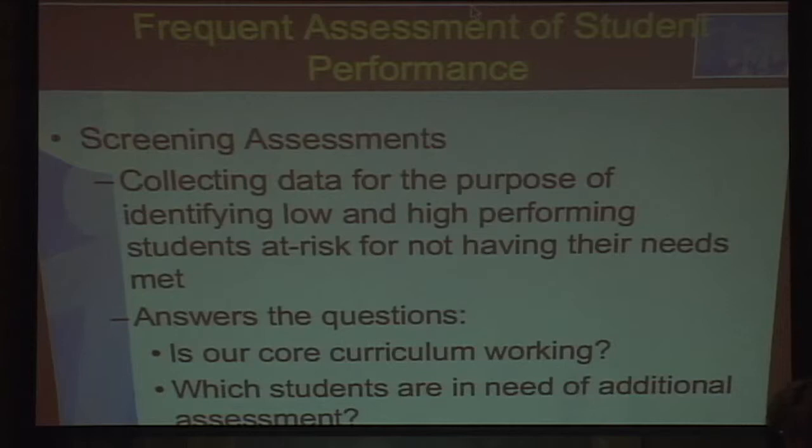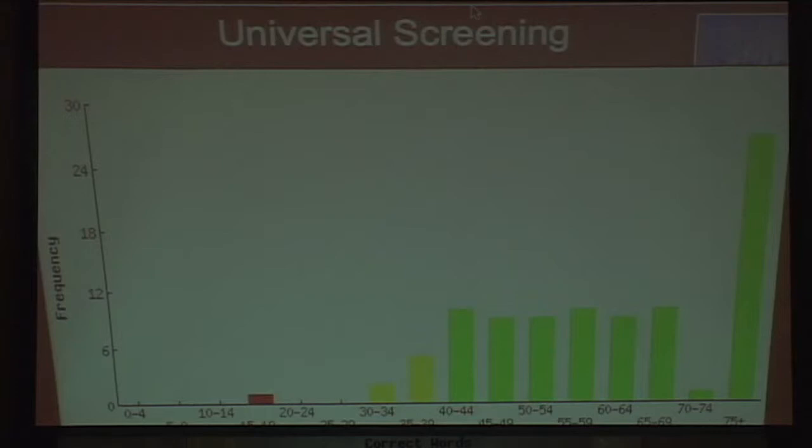So this is a sample of a universal screening for all third graders at XYZ elementary school. And what we're measuring is correct words read, okay? So if you take a look at this, what does that tell you? Are most of the students learning the core? Yes, we've got some accelerated learners. We've got very basic. They're learning what we're teaching them. And then we've got one or two students over there in the red that we need to be looking at and be concerned about. So that's our broad screening.